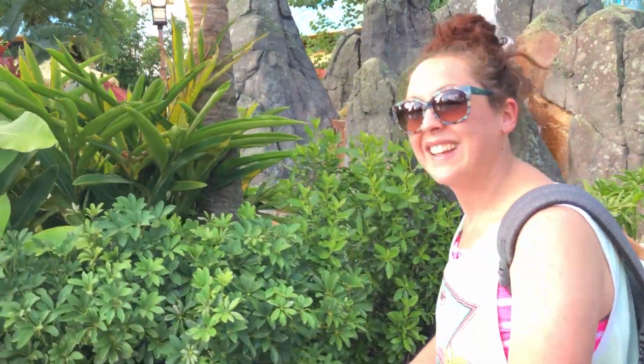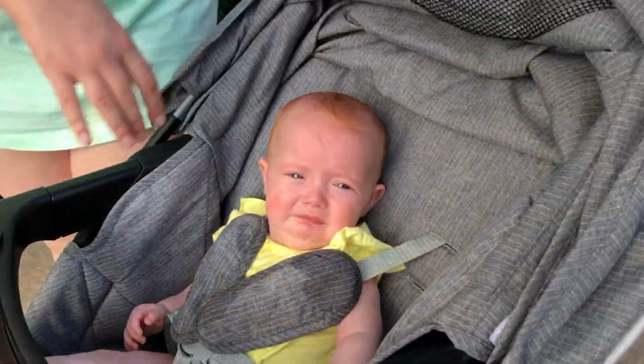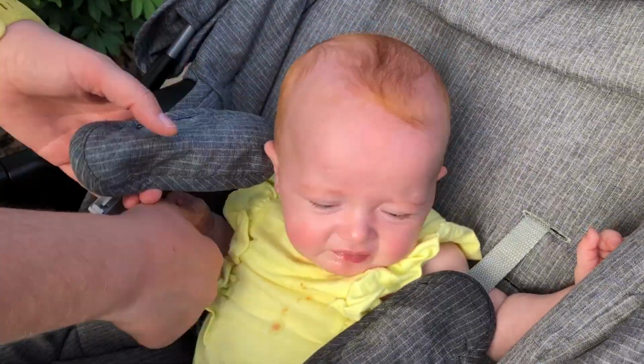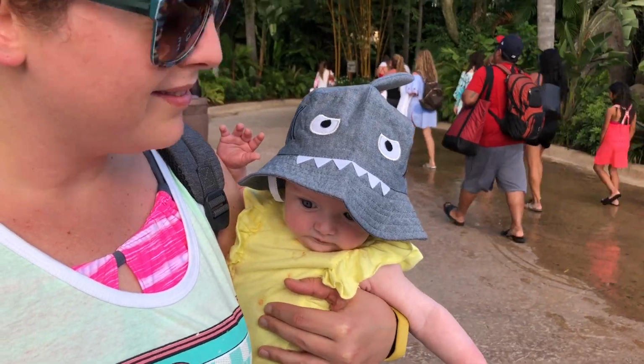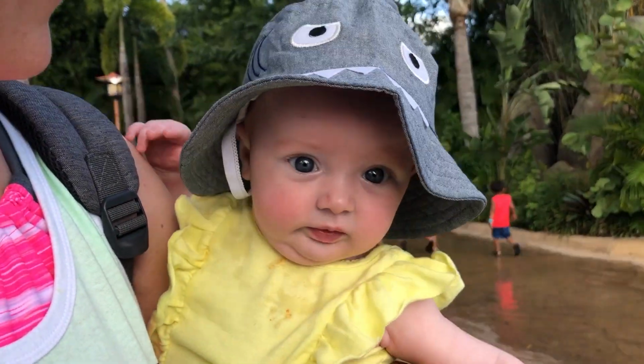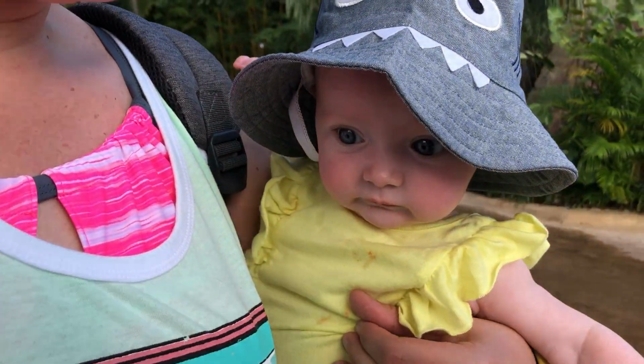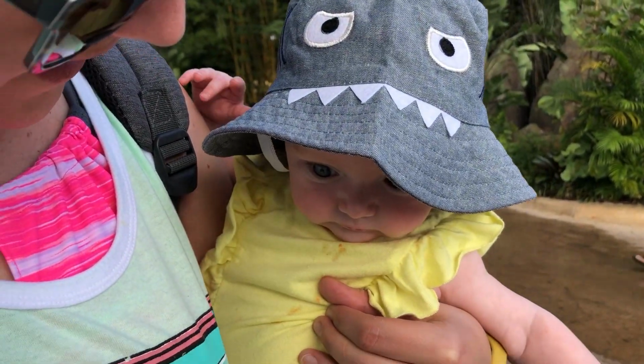What do you say? Ready to go? You want to get in the water. Okay, let's go. There you go, you got your little hat on. Little shark hat. You ready, Bear? Let's go have some fun. Is it erupting? I don't know.